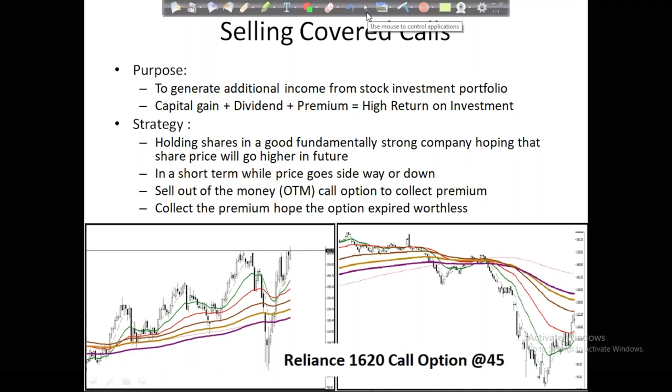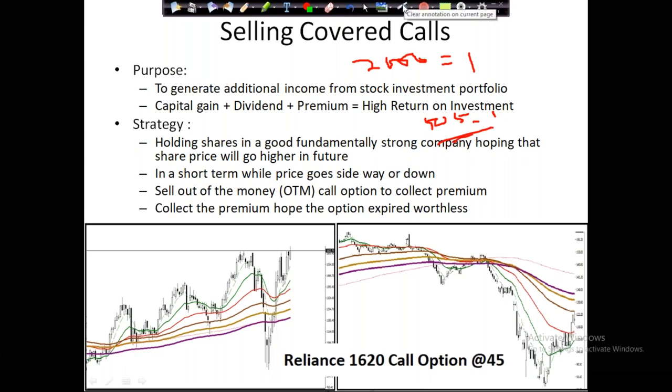How much stock quantity should it be? It is equal to your contract size. Remember, every stock has a different share count per contract. Some stocks have more than 2000 shares equal to one contract, and for Reliance here, 505 is equal to one contract. So it's different, it depends on the stock.